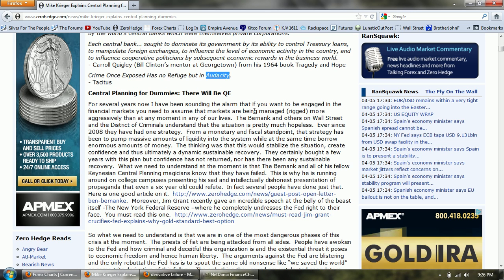Central planning for dummies: there will be QE. For several years now, I've been sounding the alarm that if you want to be engaged in the financial markets, you need to assume that markets are being managed, rigged, more aggressively than at any moment in any of our lives. The Bernanke and others on Wall Street and the District of Criminals understand that the situation is pretty much hopeless. Ever since 2008, they've had one strategy.